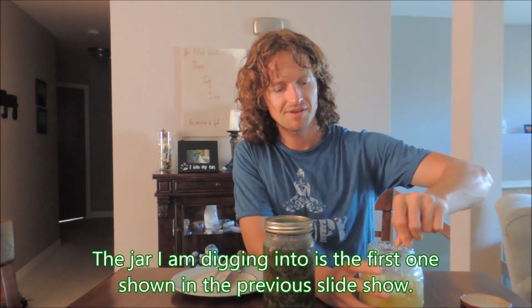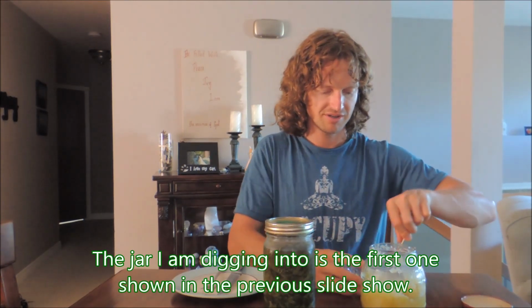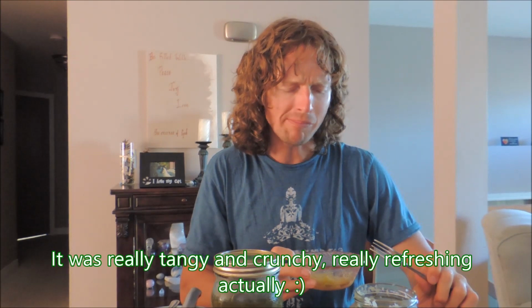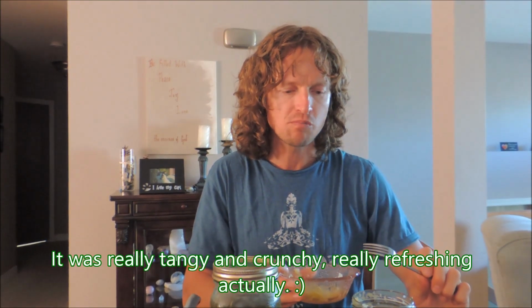So, lots of probiotics in here, all naturally occurring. Truly off-grid fermentation. Wow. It's got a nice tangy note, a lot more crunchy than the store-bought one too. So, excellent. And that one can store for a couple months now that the fermentation process has slowed down and we put it in the fridge.